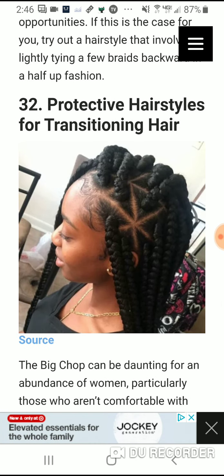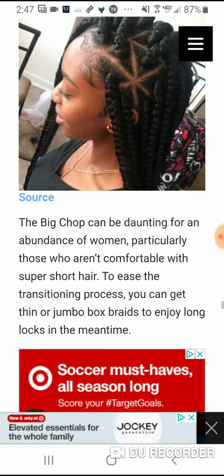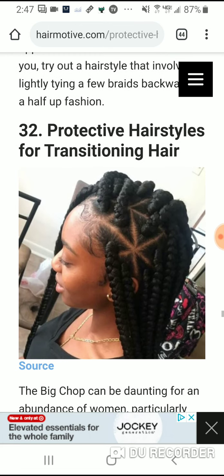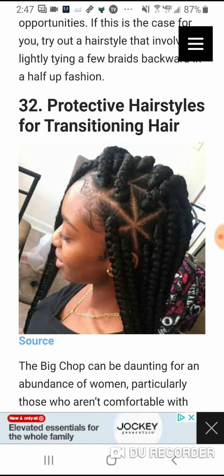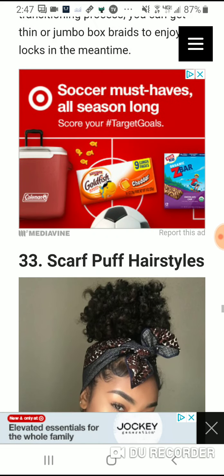32. Protective hairstyles for transitioning hair. The big chop can be daunting for an abundance of women, particularly those who aren't comfortable with super short hair. To ease the transitioning process, you can get thin or jumbo box braids to enjoy long locks in the meantime. Okay, and here's the style. Protective, like for transitioning. If you're transitioning, that would be a good choice, I guess you could say.